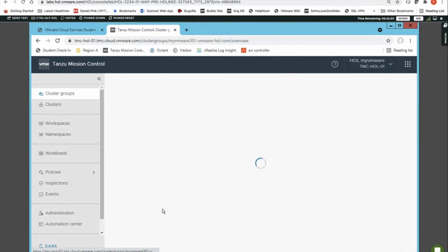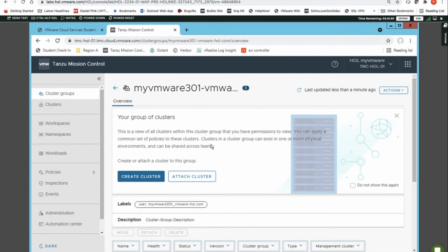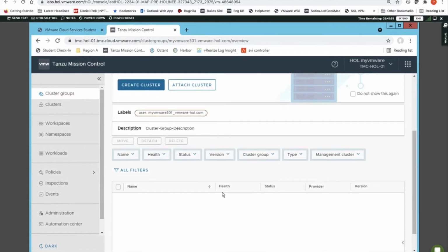So let's click into cluster group 3XX, or in my case 301. And we see that we don't have any clusters here, so we'll attach a TKG cluster to this cluster group. And then we'll set some permissions and go through that. As you can see along the left-hand pane, we talked a bit about cluster groups and the actual cluster list. We'll look at workspaces and namespaces as well, mostly used in the developer view of the clusters. As platform admins, we tend to look at this from a cluster or cluster groups view. We'll look at the actual workloads. We'll set some policies for the developers. And then later on, we'll run an inspection on the TKG cluster.